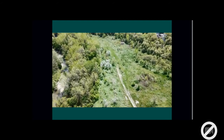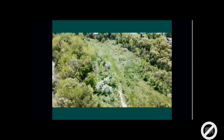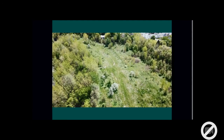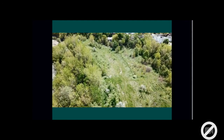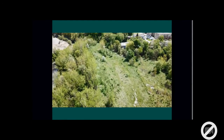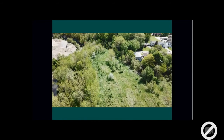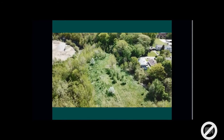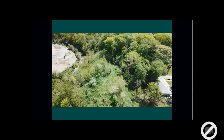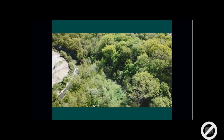So again, we're very close and adjacent. This property was a key connector through a lot of plans, both the Big Creek Connect, the Cuyahoga County Greenways plan, the Emerald Necklace updated plan that Metro Parks put together, as well as the Old Brooklyn Master Plan. You can see up to the east, in the upper left corner, this is still an active industrial site on the other side of the river where sand and gravel are stored and processed.